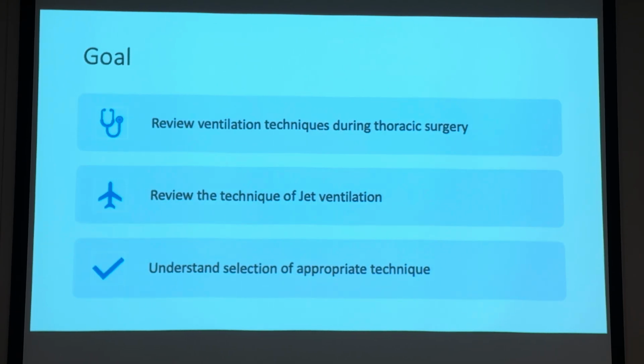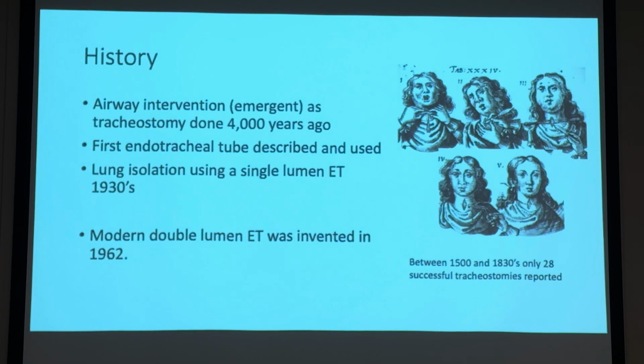It's pretty uncommon. It is hard, because it's uncommon and it uses slightly different physiology and physics parameters. It's a little bit hard and counterintuitive if you think about how we're used to seeing patients being ventilated. And then we'll cover when you can anticipate whether we are going to use jet ventilation or not, and some of the applications and benefits.